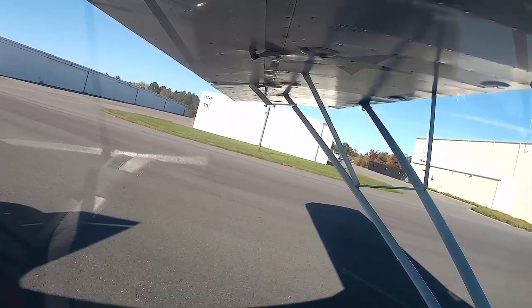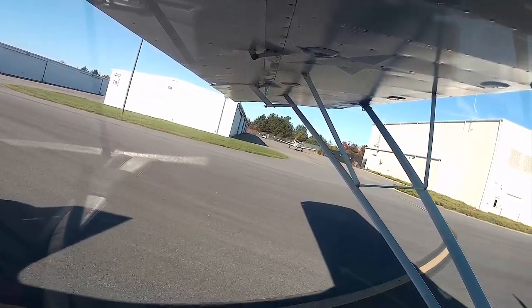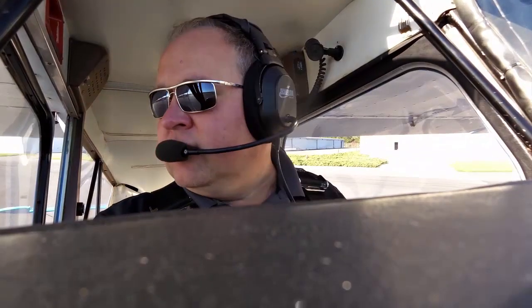Concord ground, Citabria 5247 X-ray with information Tango, ready for taxi from the T-hangers, departing to the south. Citabria 5247 X-ray, Concord ground, roger. Proceed to the south end of the ramp and hold on the south end for your run-up.